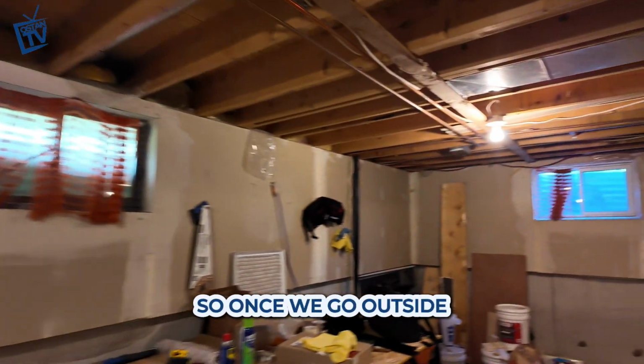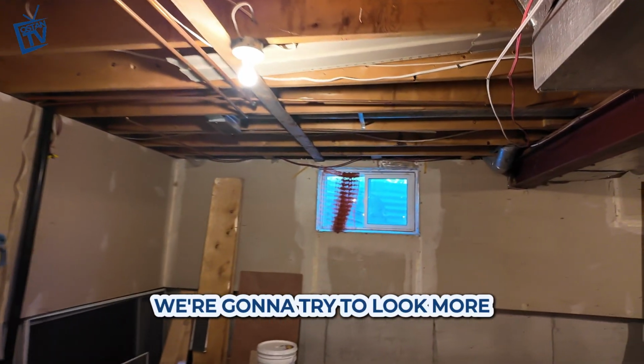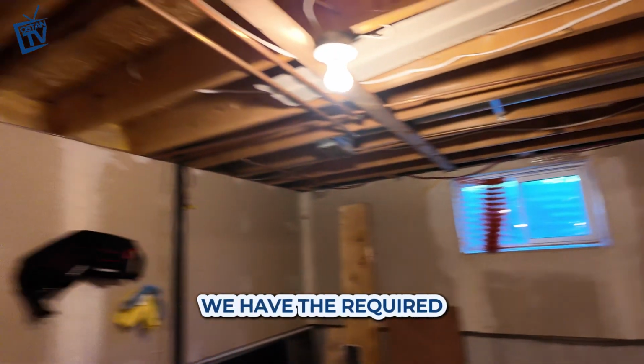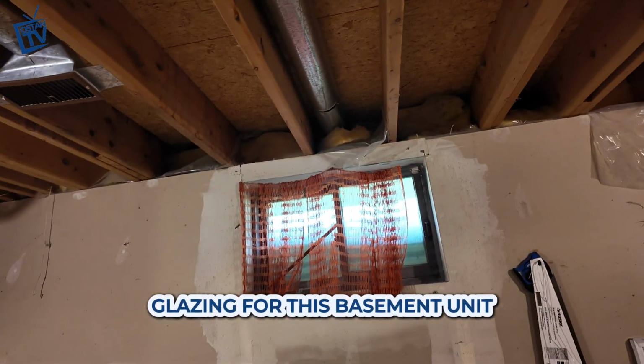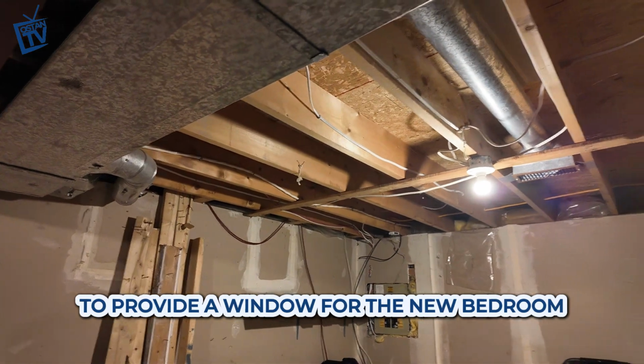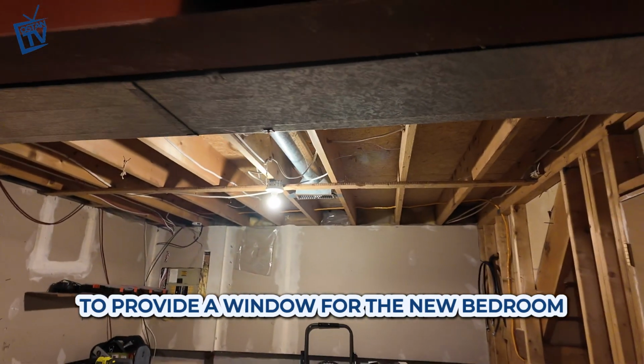So once we go outside, we're going to try to look more at the openings that need to be created to ensure we have the required glazing for this basement unit, and also to ensure that we have the required space to provide a window for the new bedroom.